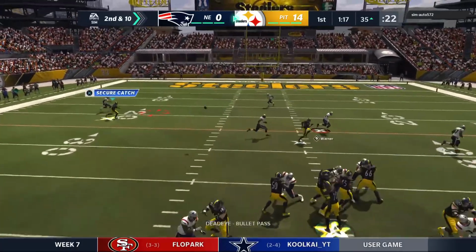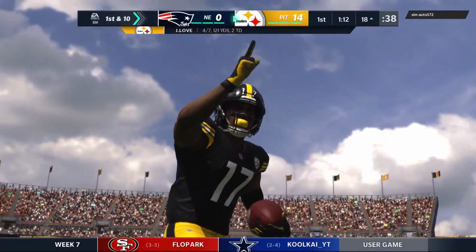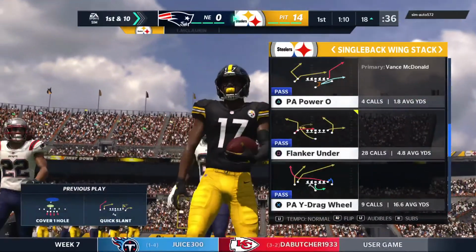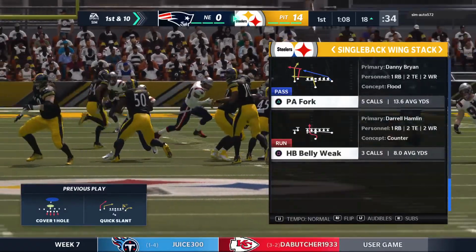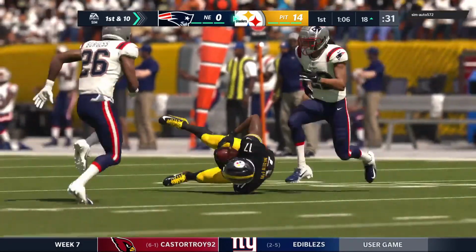A 2nd down throw for Love. And inside the 20 before he's brought down. It's a pickup of 17 and a 1st down. How about the first quarter he's putting together out wide? Pretty impressive. I think that he likes the fact that we're playing this as a day game.